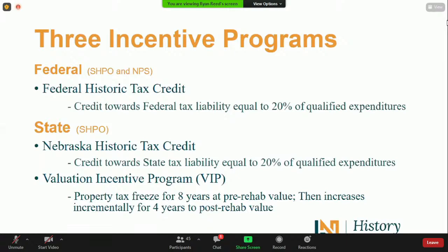The last one is the Valuation Incentive Program, the VIP program. This is a property tax freeze for 8 years on the pre-rehab value, and then it increases incrementally for 4 years to the post-rehab value. This tax freeze doesn't kick in until the calendar year after you complete your project. So if you completed your project in April of 2021, the tax freeze won't kick in until the next calendar year, in January 2022.